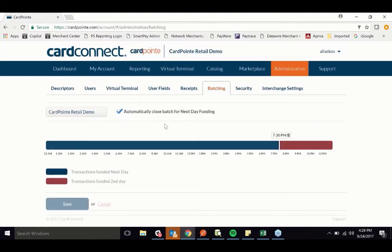Batching, we're always going to default auto batch time for the latest cutoff for next day funding. So anything within this blue, we can guarantee next day funding on. Anything within the red, we cannot. Merchants do not need to auto close, but they can if they want. They can manual close if needed as well.